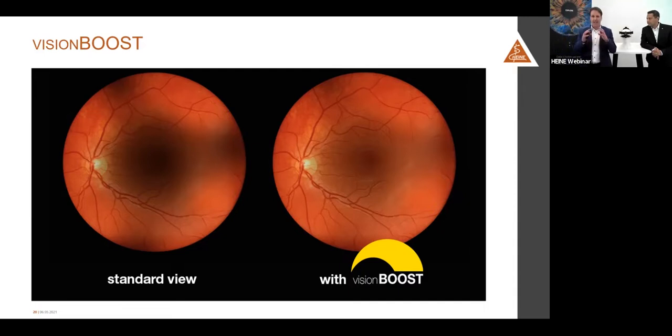And the visionBOOST allows you to safely increase illumination up to 245% of the regular light intensity. Our testing has shown that due to this higher light intensity, it provides up to 20% more details of the observed area. So very nice tool to support you in that situation.